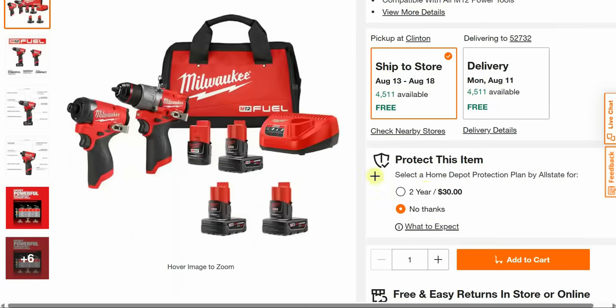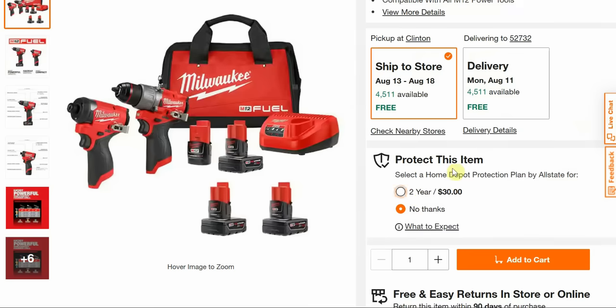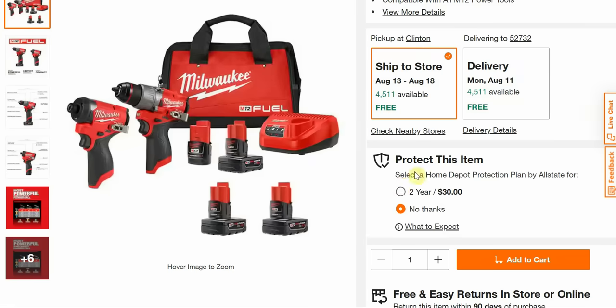You're getting the big boy batteries. Only one little puny guy. It's probably a 1.5 or a 2 there. But then you're getting the bigger ones. I actually like these guys because I like the bigger footprint. It's easier just to set the tool straight down, and it's a little bit more stable, where that's wobbly and it would just tip over.